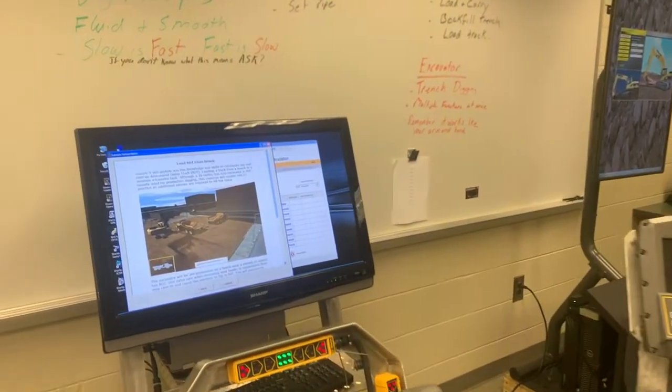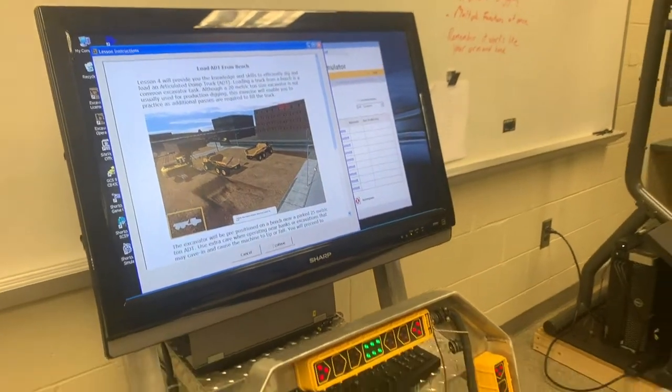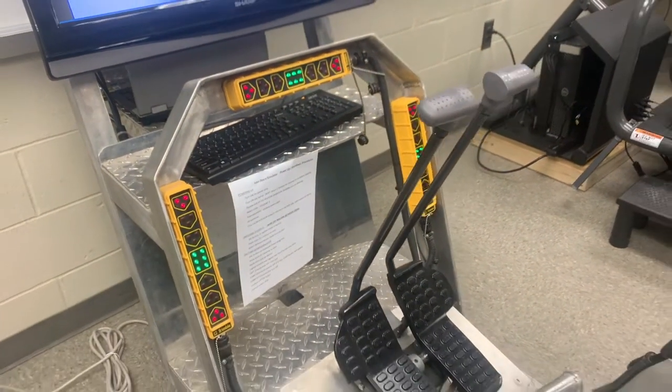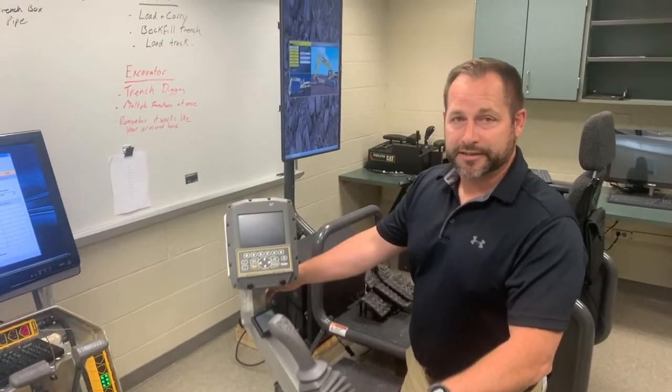It's a fantastic machine. It's realizing that these are not toys. These are training tools. They're very expensive. But the great thing about simulators, it doesn't matter if it rains, snows, ugly outside. If you make mistakes, it doesn't cost anything to make a mistake in a simulator.